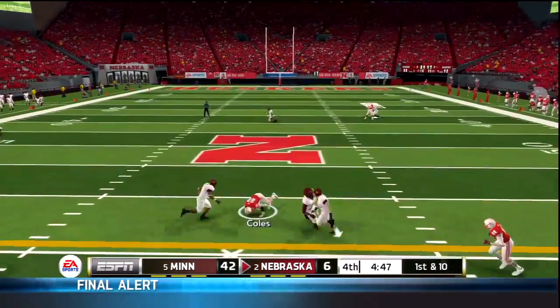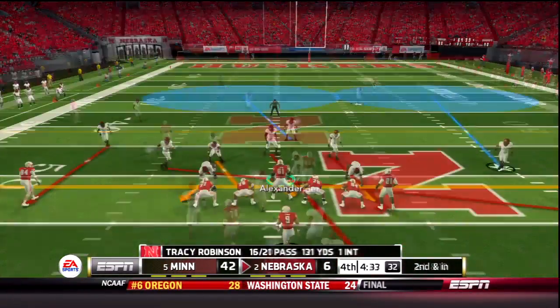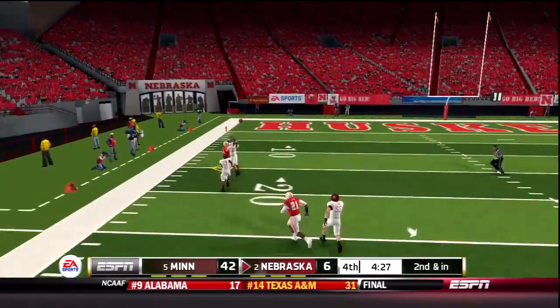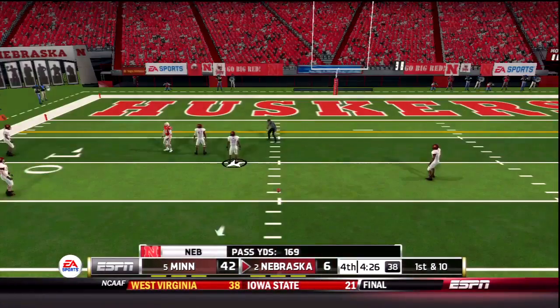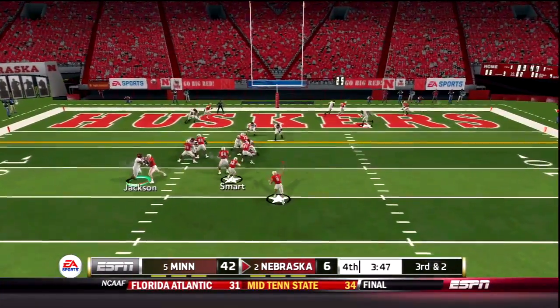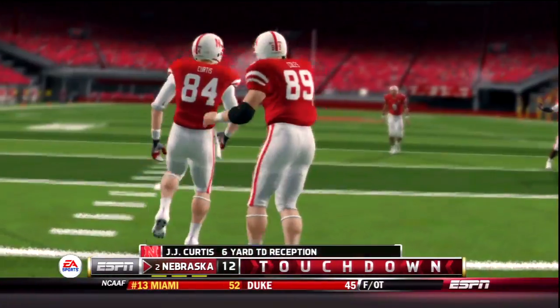Robinson stepping up, and a great catch by Casey Coles. This is a 36-point game, and they have to get some big plays. 4.5 to go. Robinson, an aggressive attempt downfield, and Curtis leaps for a fantastic grab near the 15 of Minnesota. Inside of 4 minutes. 3rd and 2 Huskers, and Robinson. Excellent protection, and Curtis in the end zone with a 6-yard touchdown reception.